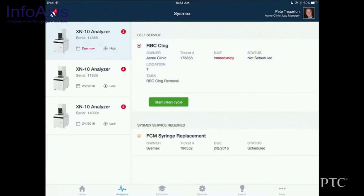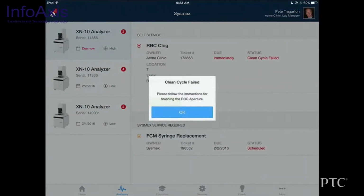Pete selects the RBC clog and begins walking through a series of instructions. His first task is to initiate an automated cleaning cycle. He simply selects Start the Cleaning Cycle on the iPad. Well, it's evident here in real time that the automated clean cycle was not able to resolve this clog.